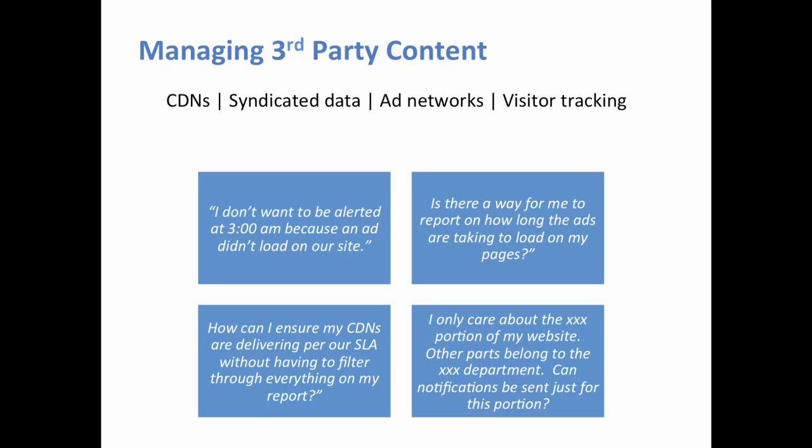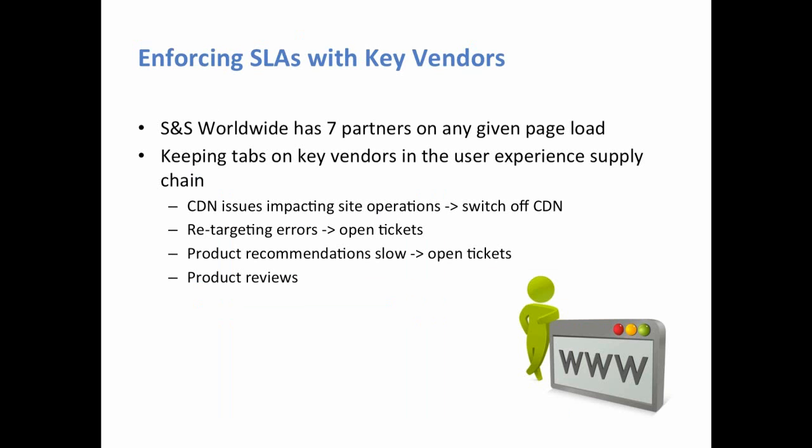What's probably the most common example of things that I've heard from customers related to managing third-party content is the challenge that I really don't want to be alerted at 2 or 3 in the morning because an ad provider's call on one of our web pages wasn't successful, or something like that. So managing third-party content has become a requirement, I think, for many of us. And Carrie's going to talk a little bit about how they work with third parties.